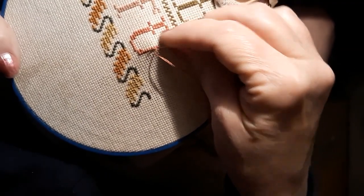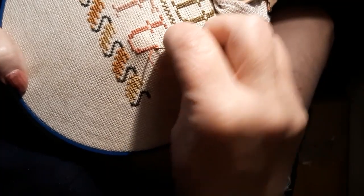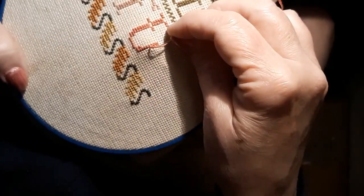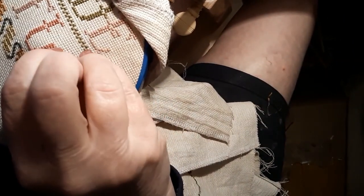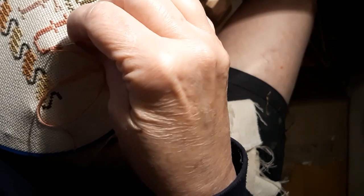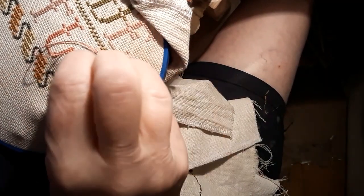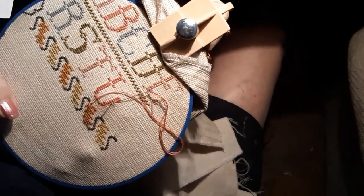I didn't work on hibernation yesterday. I'm good with it for right now. And, you know, I'm just working my way across. I can't see what I'm stitching. Hang on, guys. I don't know if that turned out or not. Oh, come on. The heck? Really? Hang on, guys. We gotta lift you up so I can see what I'm doing here.